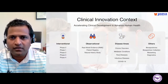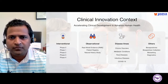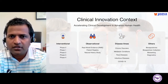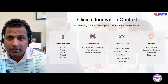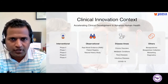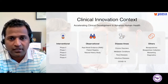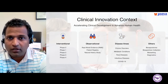So from a clinical research and innovation standpoint, there has been a significant focus on phase zero, phase one, phase two, phase three clinical trials. Usually these are required phases of clinical trials before a drug, device, or therapy is approved for use by patients in a particular country. The Food and Drug Administration, everyone would have heard of, but also the European Medicine Agency and the Japanese agency are the major regulatory agencies that review and approve novel innovative medicines.